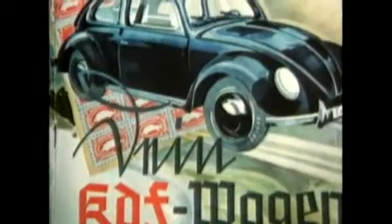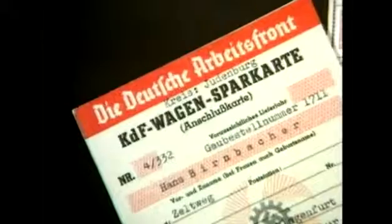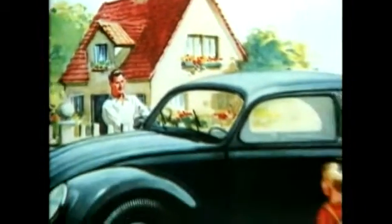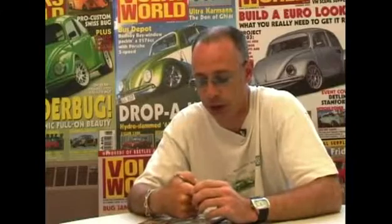And he actually put in place a savings plan that would enable every German family to own their own car. 5 marks a week, which was quite difficult for the working man in those days, but it was possible. And in 4 to 5 years, he had enough stamps to buy his Beetle. The only trouble was that he decided he was going to wage war on the rest of Europe a few months after the savings plan came into action. Unfortunately, none of them got the car.